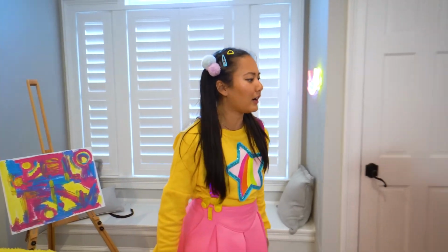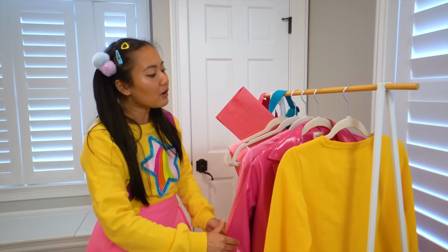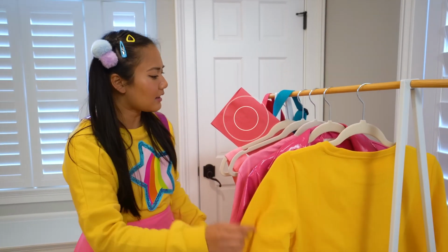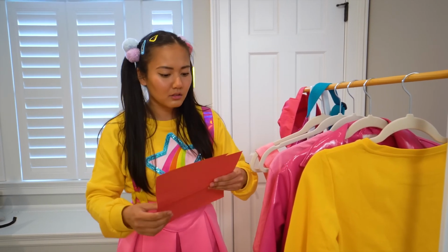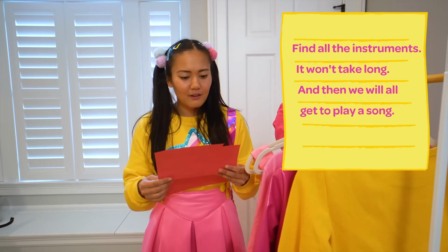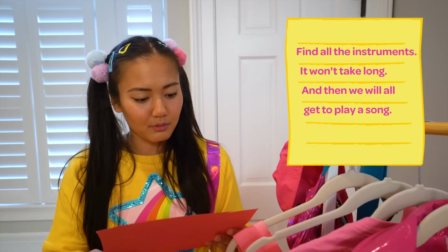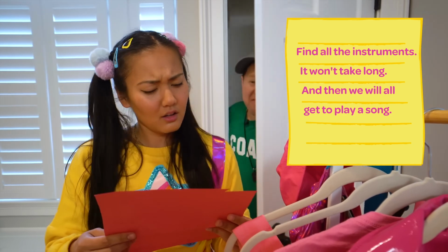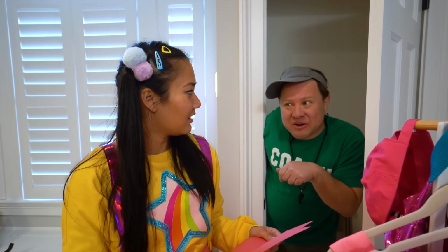No clues so far. Well, here are my clothes. I have my hat, my raincoat, my overalls, and my sweaters, and what's this? A note? Let's see what it says. Find all the instruments, it won't take long, and then we will all get to play a song. That's right, Ellie. I hid three instruments around your room, and you have to find all three before you can move on to the next clue. After you play a tune, of course.